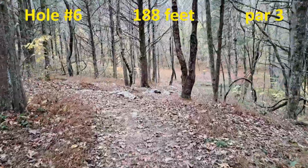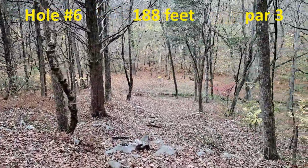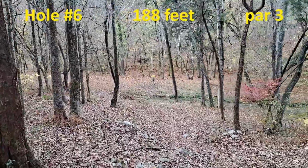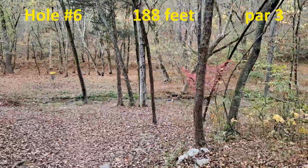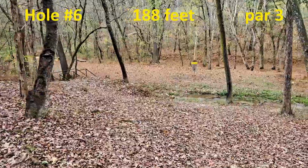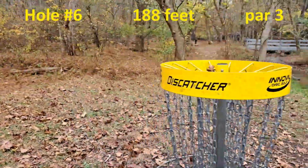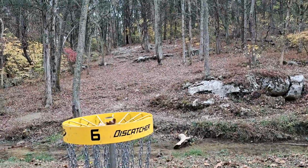The sixth hole is the most downhill hole on the front nine. It plays downhill over these rocky outcrops here. There are also some trees tight on both the left and the right. And there's also this little stream down here in front of the basket. This is my favorite hole on the front nine. I like the short challenge that this hole provides. We're going to jump down to the other side of the stream here momentarily. There's the view back across the creek and uphill to the tee.